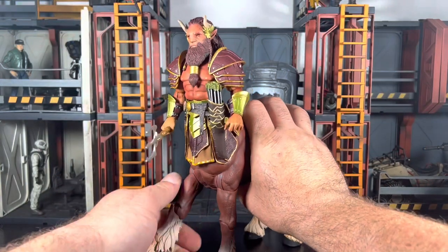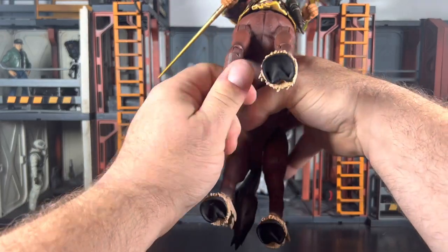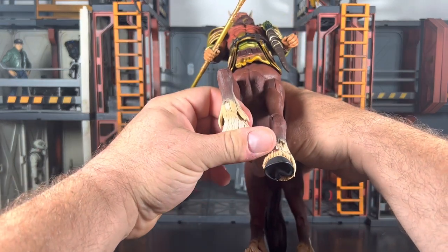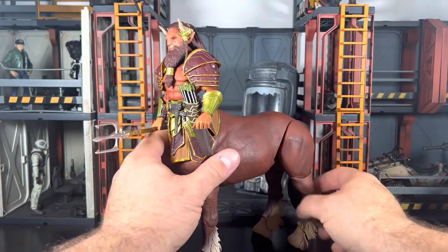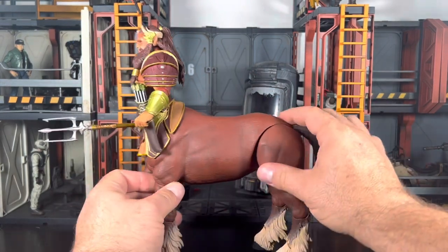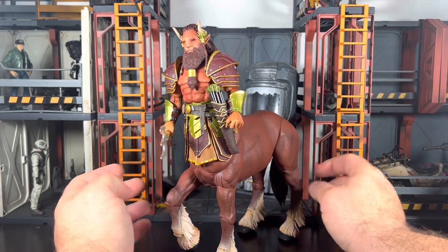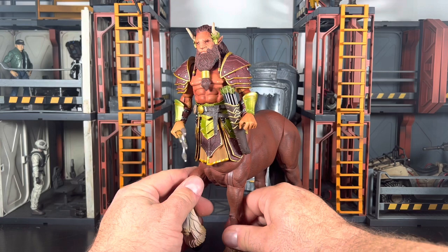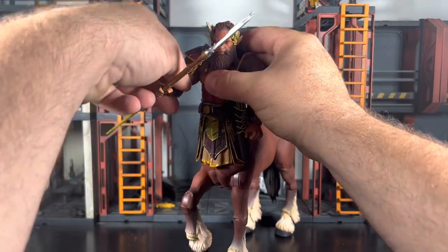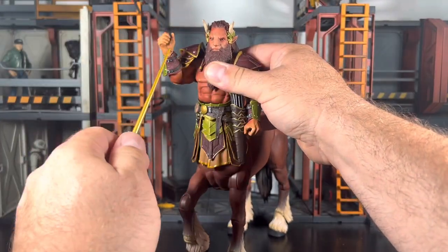All right, we'll get into a posing segment here. This knee started to bend a little bit more. Okay, so let's get him into some sort of pose here. Let's see how well he can actually pose as far as that goes. He looks more like he's got a Clydesdale lower body. But these horse bodies look really great. And this is actually my first horse body, so we'll get this up and we'll get him into kind of a throwing a spear pose or something like that.